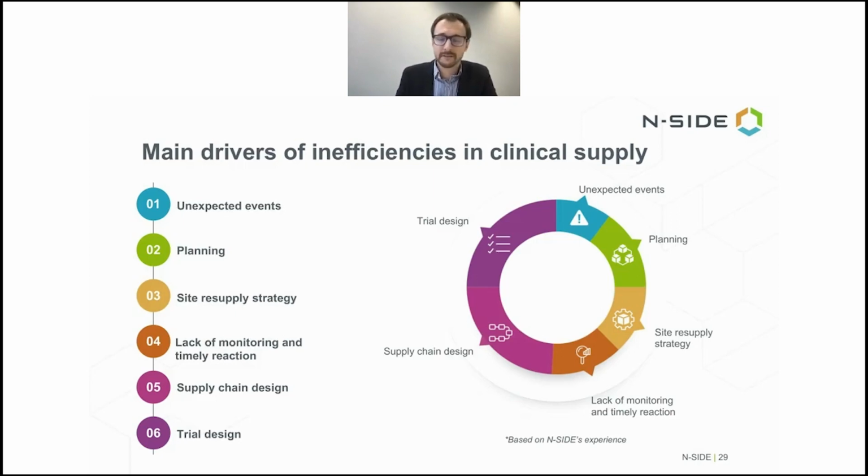Then we have the supply chain design, your network, your lead times to sites and to depots, and everything that is linked really specifically to the supply chain. And finally, the trial design, the protocol, the visit schedule, the country lists that we're going to go to, the design of the kit, the time at which certain pieces of data are tracked, all of that is extremely impactful as well on the supply chain.